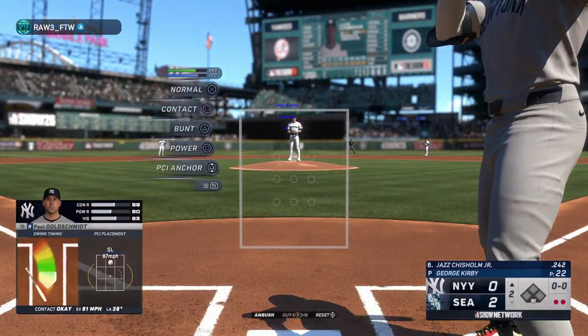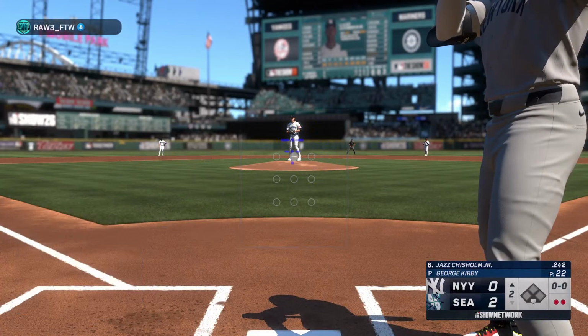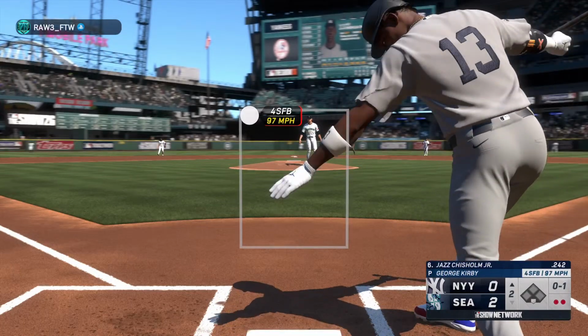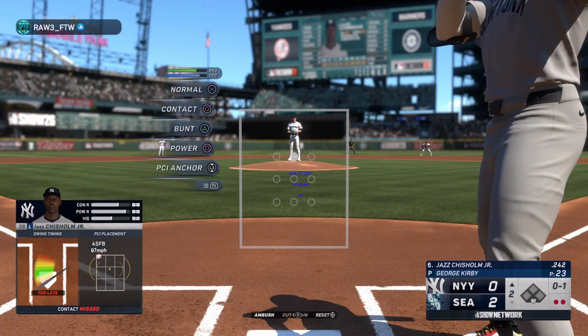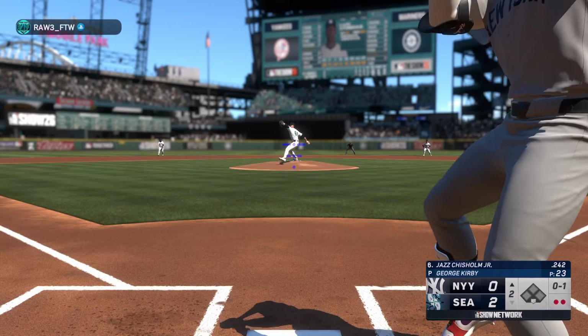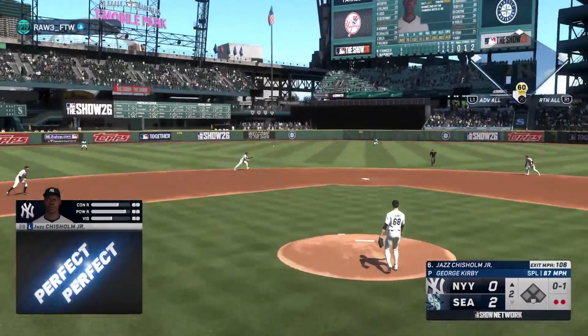Jazz Chisholm Jr. now. Just a bit tardy there. Not sure if he had a hard time picking it up out of the hand or if he was sitting off speed.